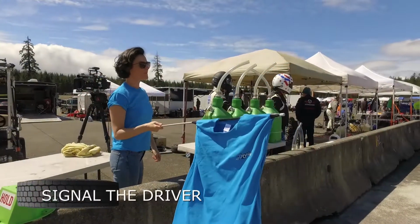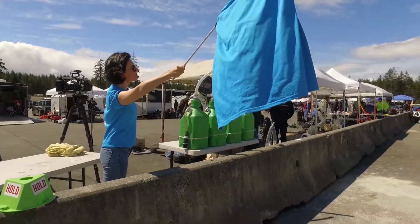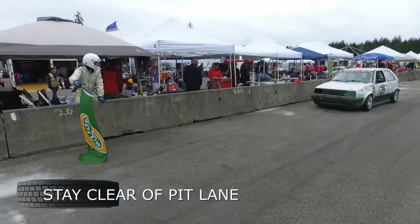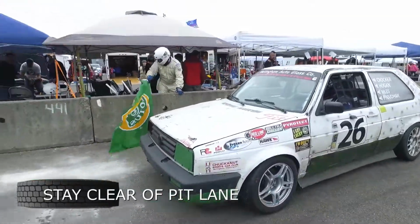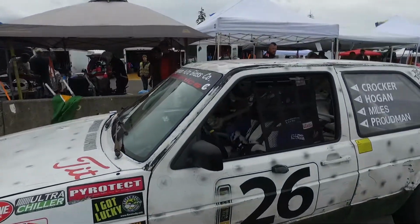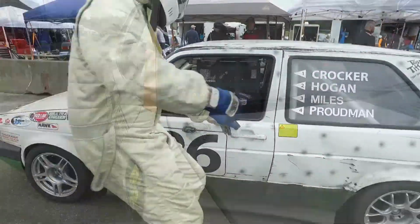One member from behind the pit wall should signal the driver to the correct fueling area. As your team member arrives, no one should be over the wall until the driver comes to a complete stop. All fueling pit stops are a mandatory 5 minutes, and you must pit stop every 2 hours, regardless of whether you need to take on fuel.